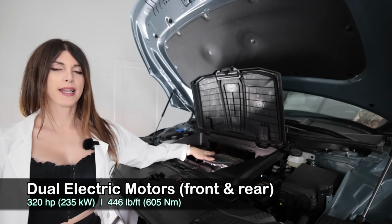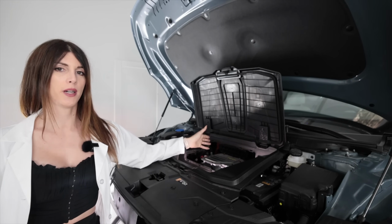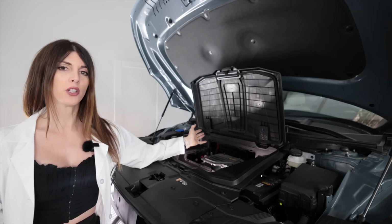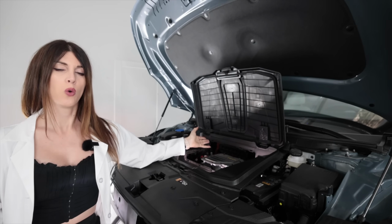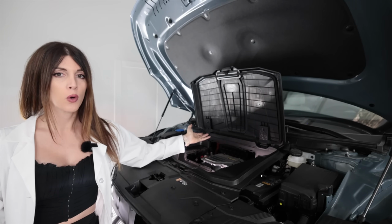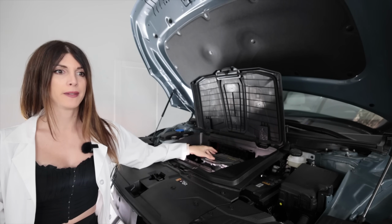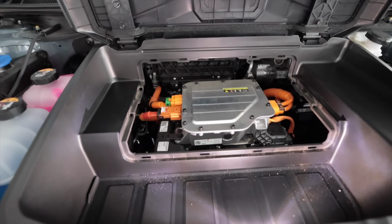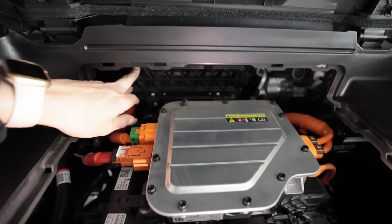The front electric motor has an output of 74 kilowatts, which is equivalent to about 106 metric horsepower. I feel like we need to start really learning kilowatts as an output here in the United States, because horses aren't electric anymore, or ever were. Unicorns might have been. The rear electric motor you saw earlier has an output of 165 kilowatts, which is just over 220 horsepower. And there is a cabin air filter, I think.